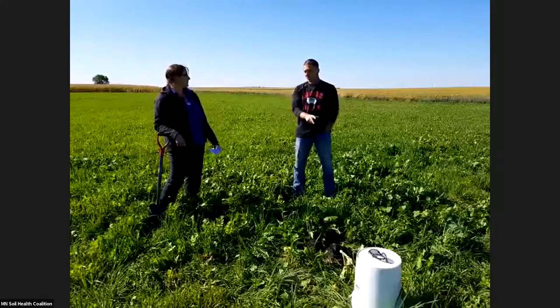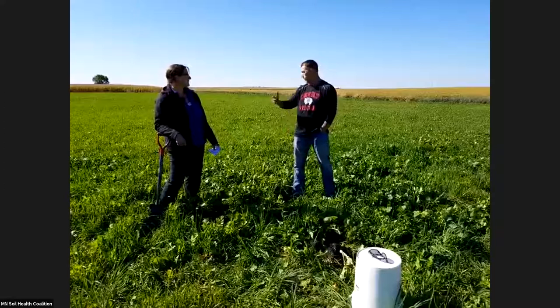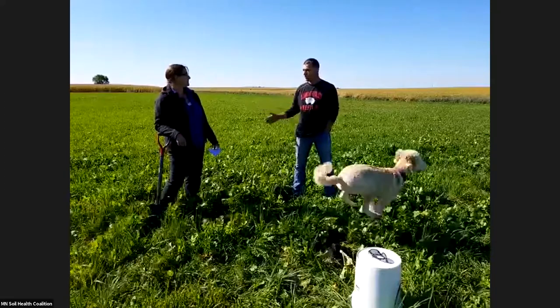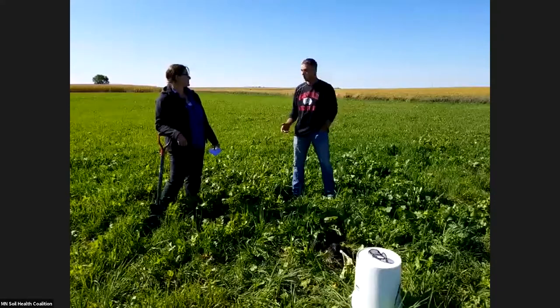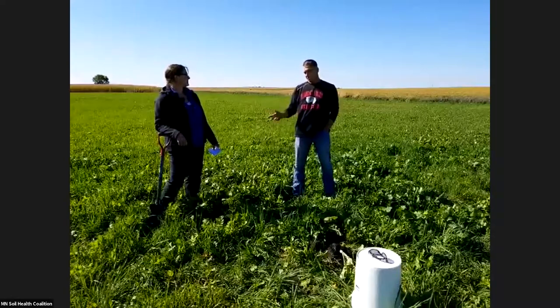If we can get some work done in July, it gives us a window to get some tiling done. We have a nice cover growing, which allows us to get more of our work done. We're not all backed up harvesting a couple hundred more acres of corn in the fall. So we use that, but it's predominantly corn and soybeans.